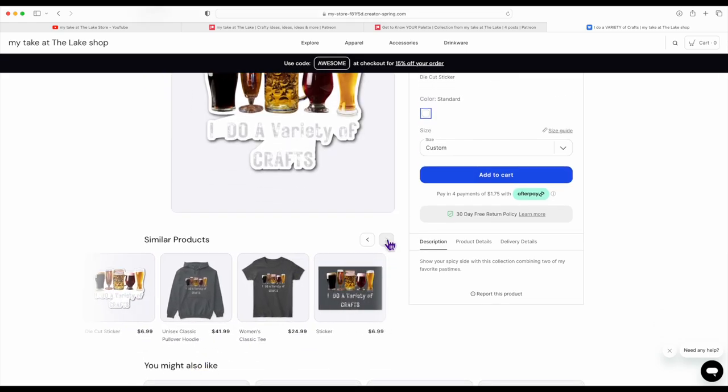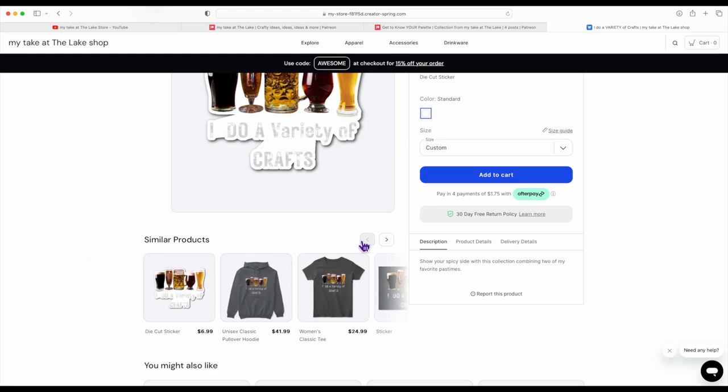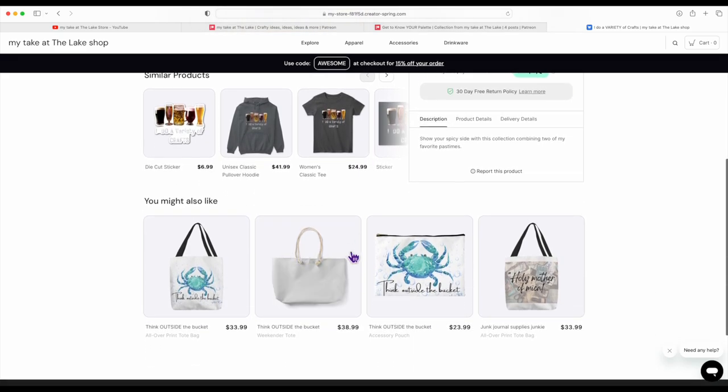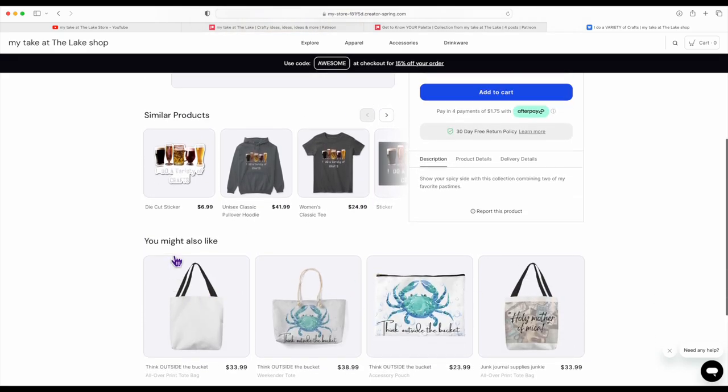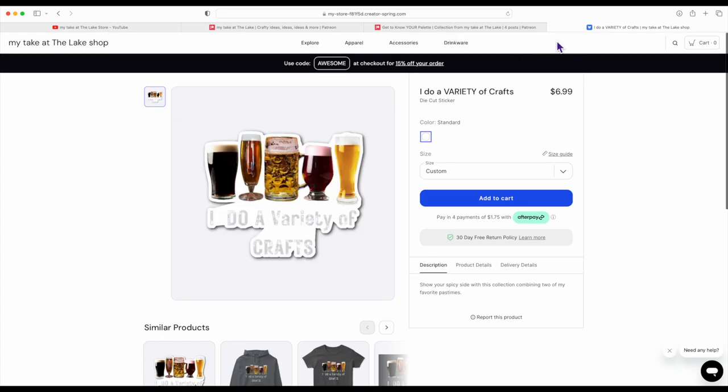I do a variety of crafts. Do we have a mug? No, we don't have a mug. I should put that in a mug too. I will do that. And then we're back to, they're suggesting all the others. So lots and lots of really fun stuff to treat yourself once in a while. Those weekender bags, I think I'm going to have 12 of them. I just think they're so cool.